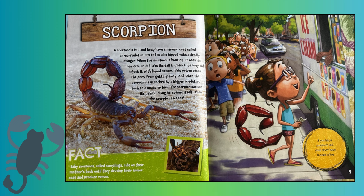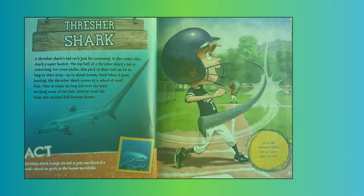And when the scorpion is attacked by a bigger predator, such as a snake or bird, the scorpion can use its painful sting to defend itself. Then the scorpion escapes. Fact: baby scorpions, called scorplings, ride on their mother's back until they develop their armor coat and produce venom. If you had a scorpion's tail, you'd never have to wait in line.